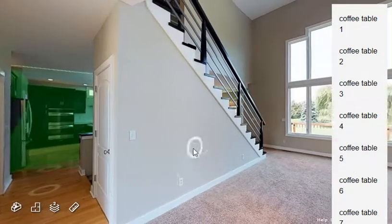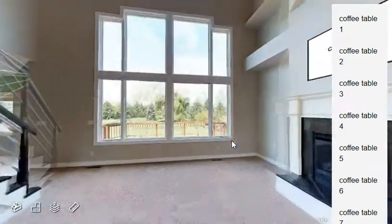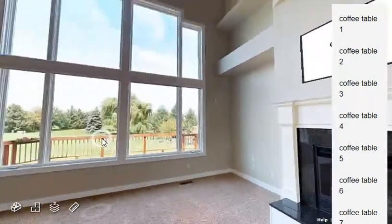One of the things that we're really excited to show you is there's this green light coming from the kitchen. Let's take a look and see what it is. We can also have, well, we'll show that to you on the next one, the Click Me on the fireplace.